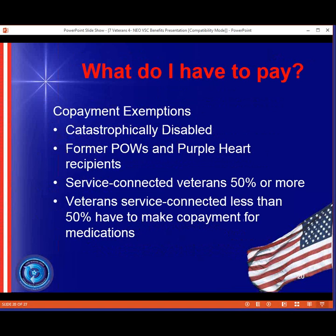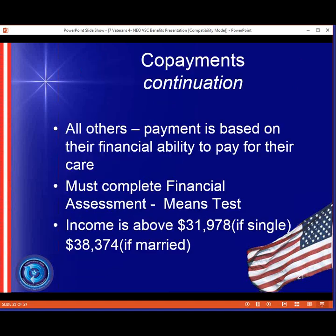What do our veterans have to pay? Copay exemptions are for veterans that are catastrophically disabled, former POWs and Purple Heart recipients, and service-connected veterans 50% or more. Veterans that are less than 50% have to make copayment for their medications. So these are the veterans that are exempt. Next slide. All other veterans, payment is based on their financial ability to pay for their care. Our veterans must complete a financial assessment to determine whether they pay for their care if they're not service-connected.